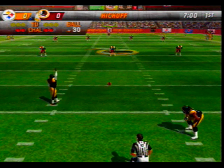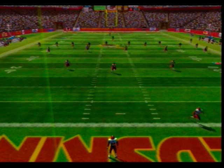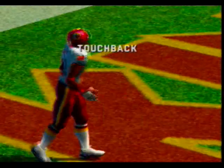Williams is just about ready to kick this one away. Ball back to return. This one is handled by number 32.